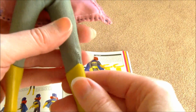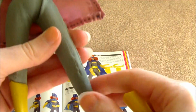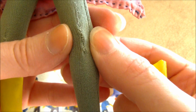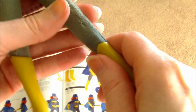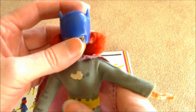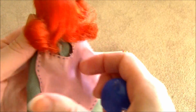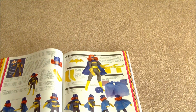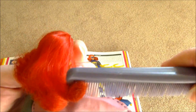The leotard is a little worse for wear. She had holes in both knees, as I remember, and so I actually stitched up each knee again with that sewing skill that my grandma had taught me. And then her cowl is okay, though. Her cowl has been great, and her hair is actually not too bad. I was thinking that I could take a comb and comb it a little bit. You can still get a comb through it, which I'm just delighted about.